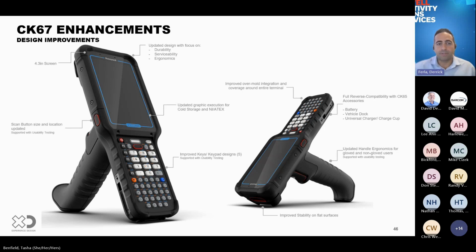So I mentioned the enhancements. Going through our user experience, we've made several updates to the design that are very pleasing. Larger screen, we've updated the buttons, the touch and feel. The keypads have been redesigned to make the buttons more accessible and easier to see between the different keypads, for users with gloves, whatever the case may be. We've improved that user experience. And then as well on the sides, we've included the overmold. And so instead of having a slick body, it's more gripping. And so it definitely increases the ergonomics all around on this device. Next slide.